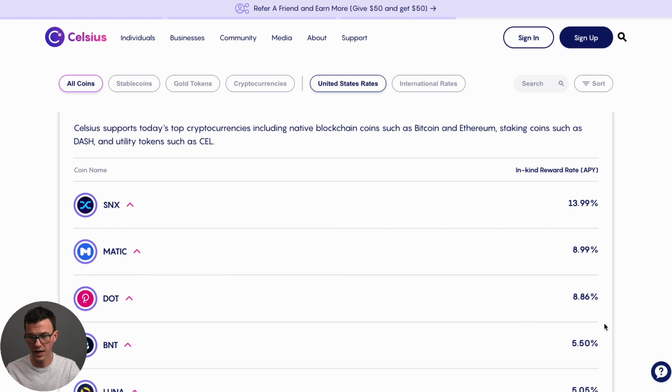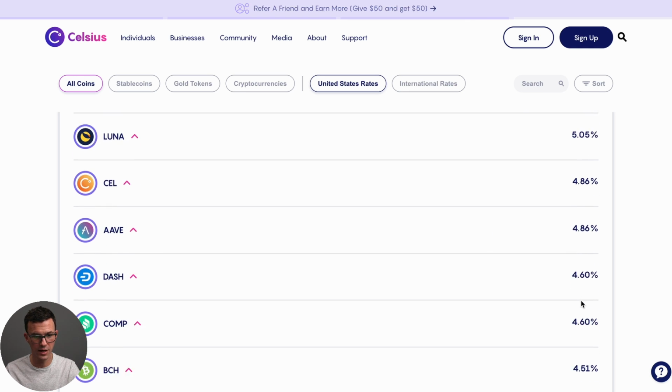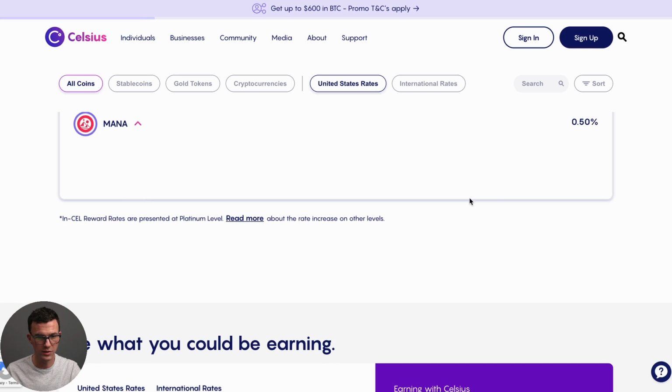So Matic and DOT are earning about 9%, a little bit less. Luna, a little over 5%. If we scroll down further, you can see Ethereum and Bitcoin. So Ethereum, if you have less than 100 ETH, you make 5.35%, over that, 3.52%. And for Bitcoin, 6.2%, or for over 1 Bitcoin, 3.51%. And you can see there's a bunch of other cryptocurrencies and they're always adding new ones.